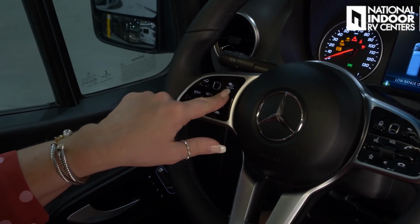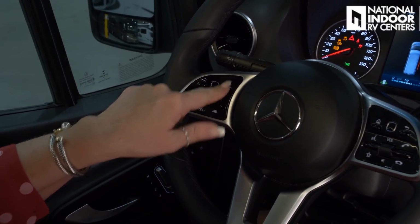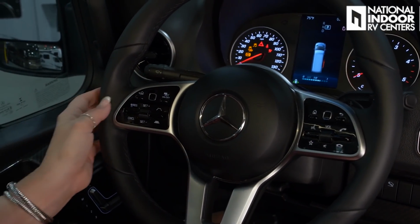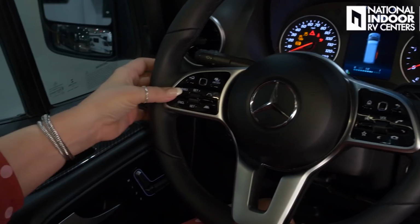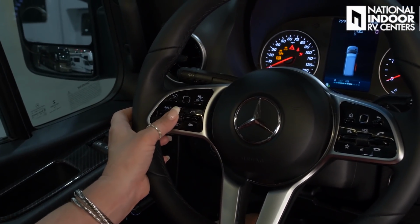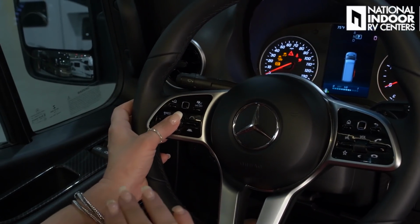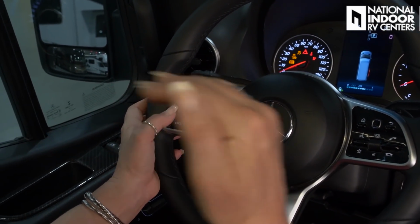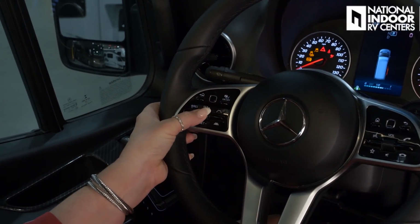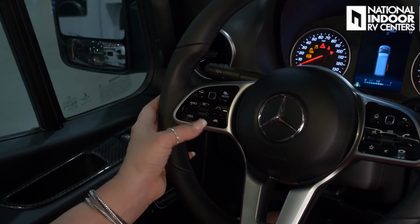So then we have our cruise control button. So I just hit that and it will illuminate here on the screen. I'll show you that while I'm driving. And then we can resume. So we can set it with this button right here. So we just press it up. So as I press hard all the way up, it's going to go up in 5 mph increments, or down the same. And I'll demo that again while I'm driving.